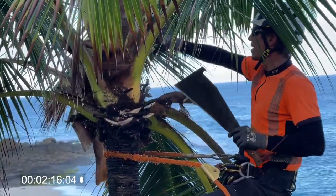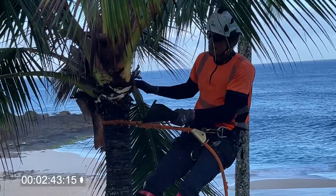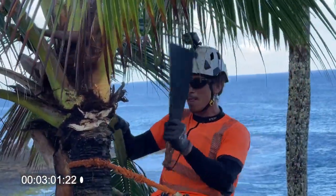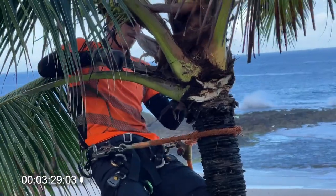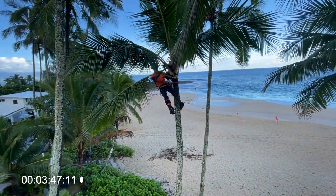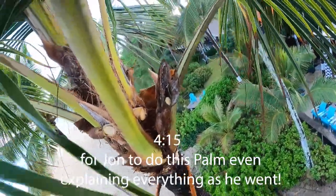Just like you're cutting steak at home. That's it. And then sometimes I'll come back and I'll work backwards and clean my edges up. Okay? That's pretty much it. It's done. Wow, so you're done with that tree? Yep, pretty much. Nice job.